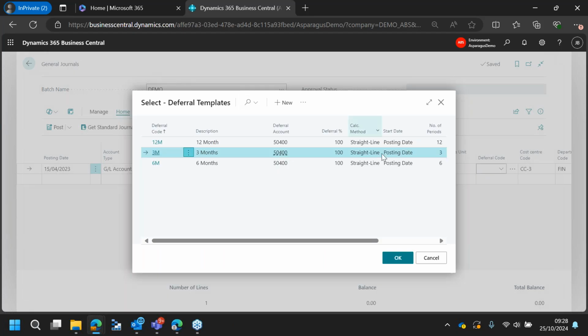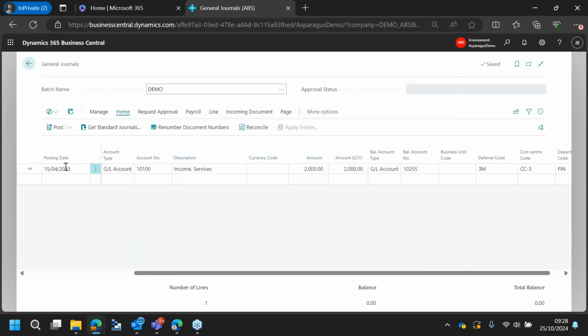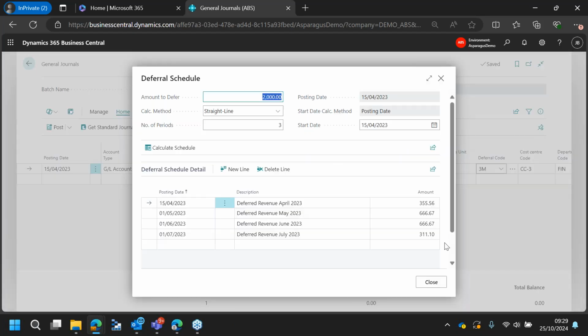Okay, so just to give you an idea, I'm just going to select month number 3. Okay, you'll see that my posting date is the 15th of April. Okay, so if I now click on this icon or this button, it's going to take me through to my deferral schedule. And because the start date is the 15th, and it was straight line, it's now tried to defer over that period.